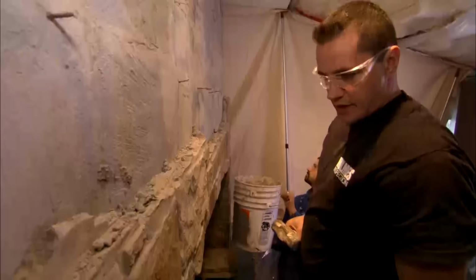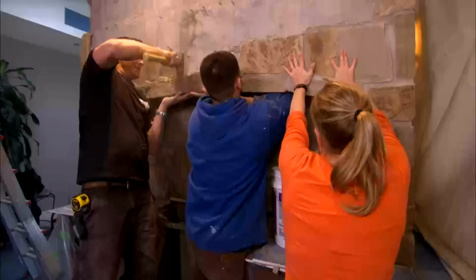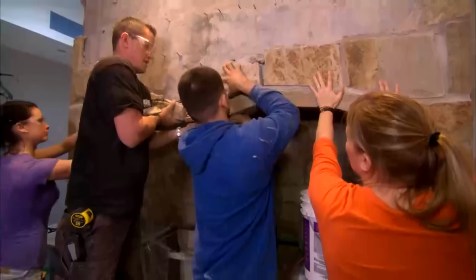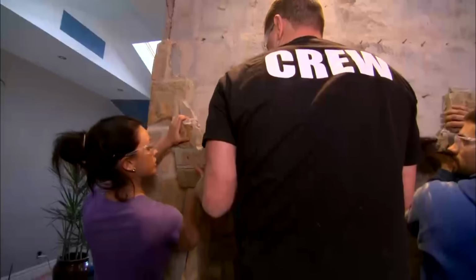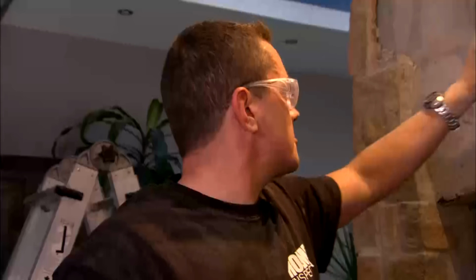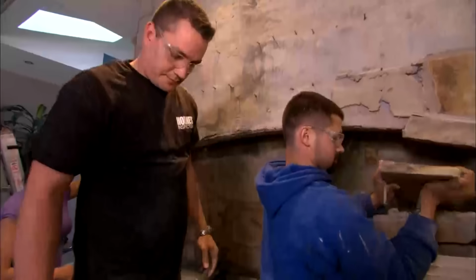Okay, slowly working our way down. This one coming too? Yeah. Just hold it. Okay, I got these. Go ahead, grab what you have. Once we took out one piece, this whole thing started coming down. The only thing holding it together was the cement between each stone. This whole wall is floating.